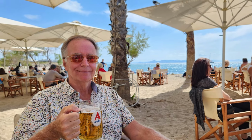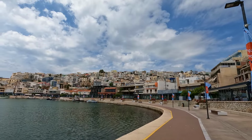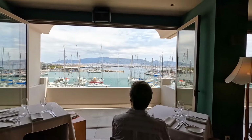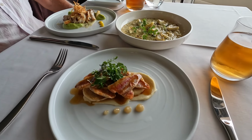While in Athens, you can also check out some of the beaches like Kalamaki Beach, or for some more water views, head down to the seaside neighborhood of Piraeus that has some lovely waterfront trails, as well as the Michelin-starred waterfront eatery called Varulko Seaside, which has incredibly delicious seafood.